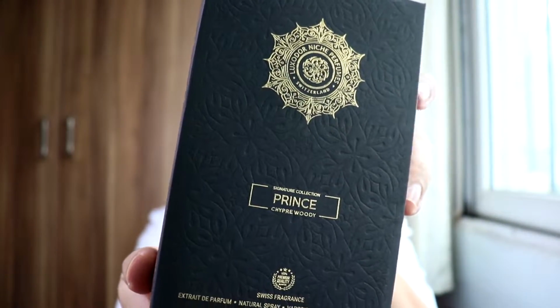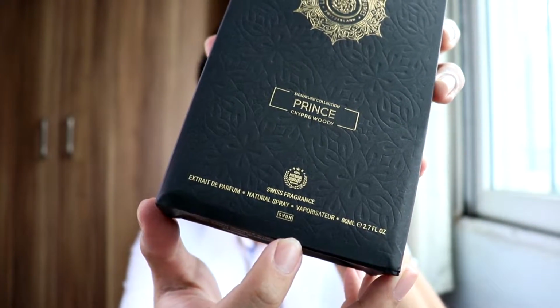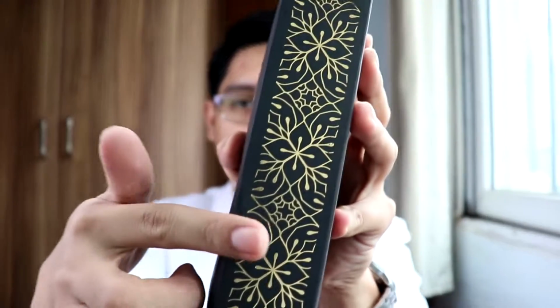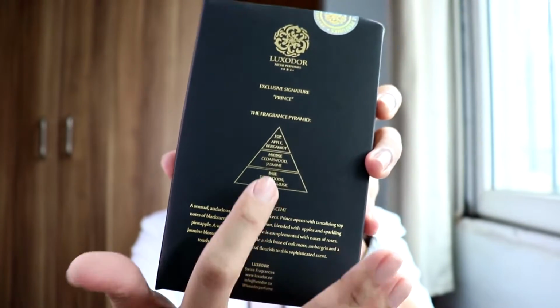Alright, so without further ado, let's open this package. Starting off with this Prince right here. So I'll be opening this package right now. And it comes in this black box right here. And in front, we can see here Prince, their logo right here, Luxodor Niche Perfumes, and Swiss Fragrance, Extrait de Parfum, 80 milliliters, 2.7 fluid ounces. Very gorgeous design right here. At the sides, very similar with Loyal Alga's box. And at the back, we can see here the note breakdown.